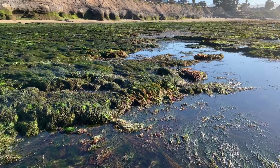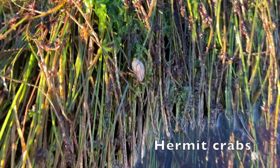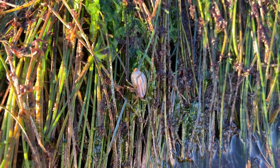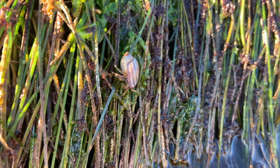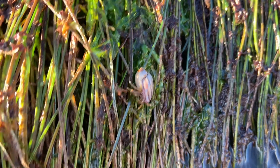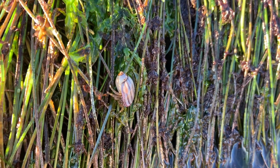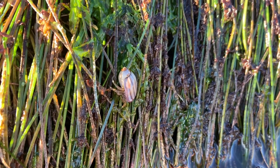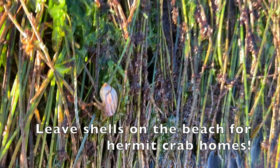But sometimes you'll find baby fish swimming through it because it's a good, safe habitat for them to grow up in. We also have a lot of hermit crabs down here. This is one. So hermit crabs are cool. They're obviously a type of crab, but they use the shells from other animals. So this guy is in an olive snail shell, but once the snail passes away, the shell is free, unless beachcombers take it. So the hermit crabs use it as a home, as protection. That's why it's important, or at least one of the reasons why it's important to leave shells on the beach, because hermit crabs can use them.